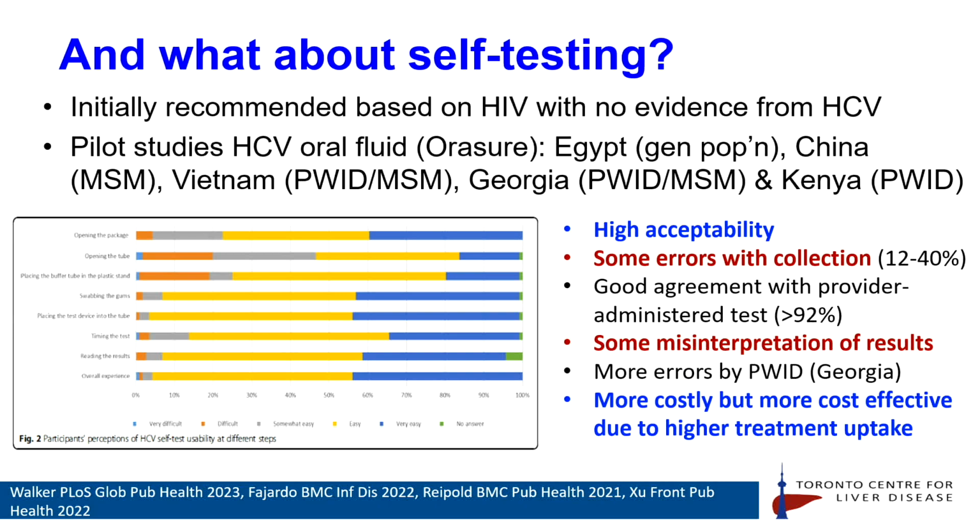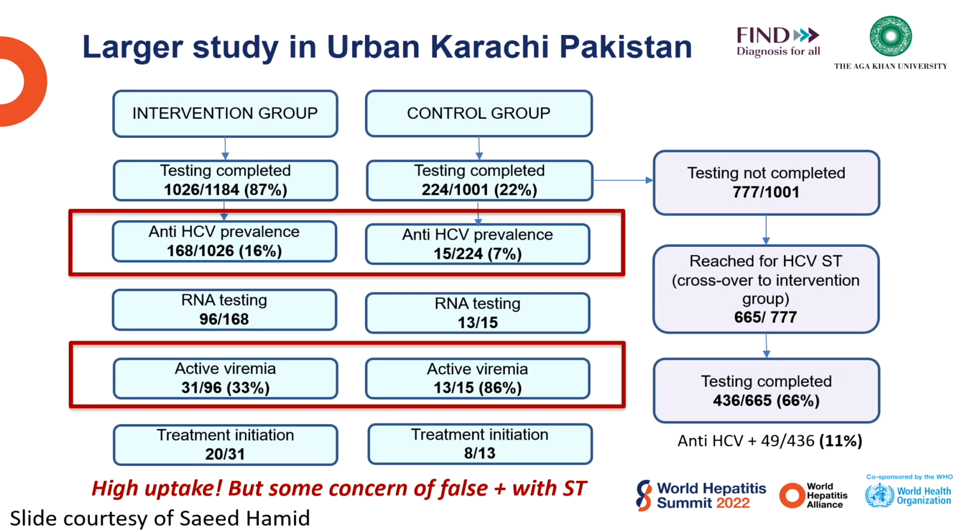But there were some errors with collection. There were some misinterpretations of results. There was generally good agreement with provider-administered tests, over 90%, but not perfect. And importantly, it was a little more costly, but it still proved cost-effective because it led to higher treatment uptake. And so I think this is good to see in emerging data on self-testing. Another nice self-testing study done out of Pakistan, led by Saeed Hamid.